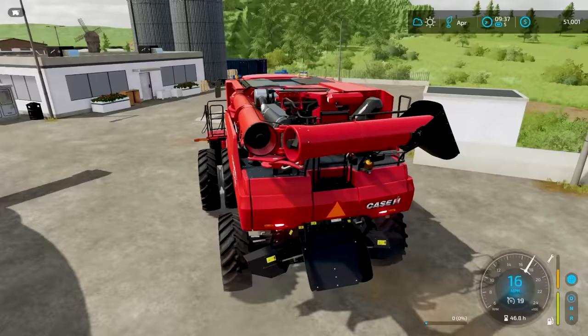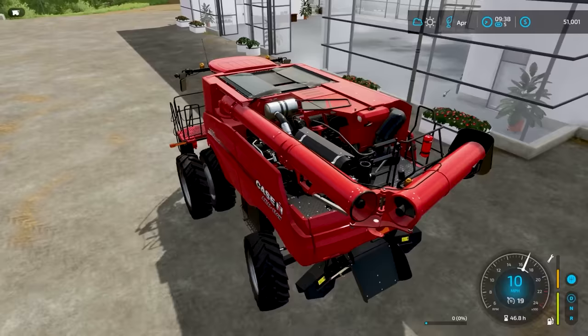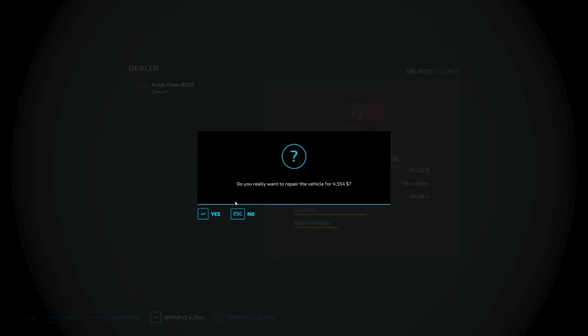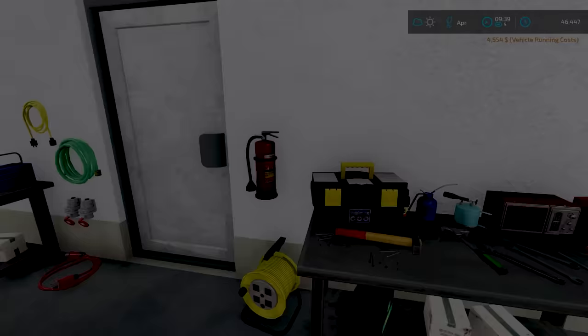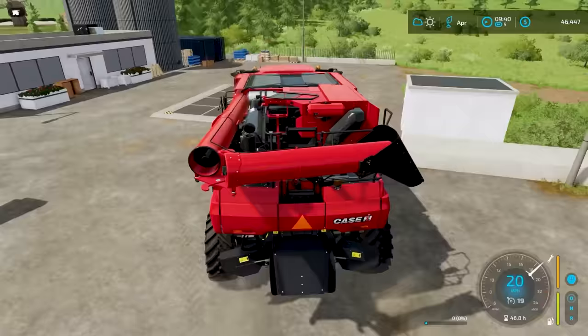Let's see how much repairing this is going to cost us while we're here. If it'll fit in the doors. Looks to be in good shape. 46 hours on it already. Not too bad. Let's see what the damage is. 4,500 is not bad. We don't need to paint it, that's just silly. But yeah, now we're at full repair. Maintenance is good on it. Should be good for a few harvests. Wow, that's awesome. That's exactly what we're waiting for.